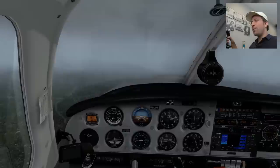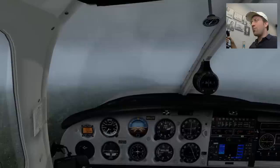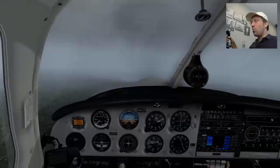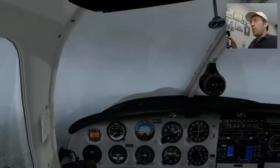So I don't see Southbridge on the horizon yet, so I think what we'll do now is we'll switch over to phase two. I'll show you guys what it would look like if you just departed your home airport and the weather immediately got down to the worst case VFR scenario. Okay, so we're back now in the worst case VFR scenario.